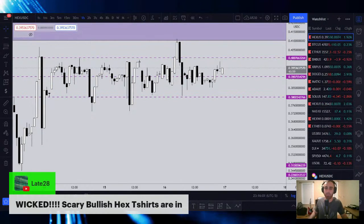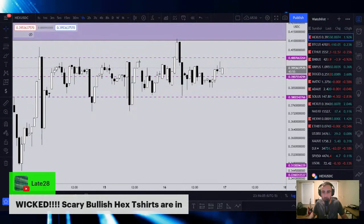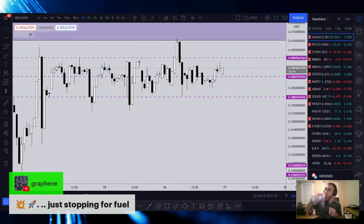I wanted to have one ready for the stream, but I was like an hour and a half late. I was running so far behind with my travels and everything. This is exactly what's happening, guys. Graphene says just stopping for fuel. That's exactly what's happening. It's just stopping for fuel. I like that reference a lot.